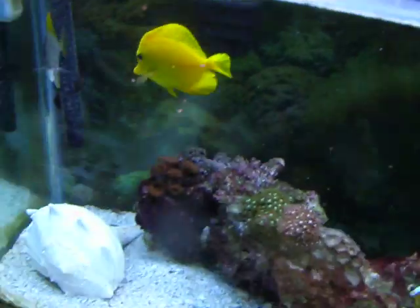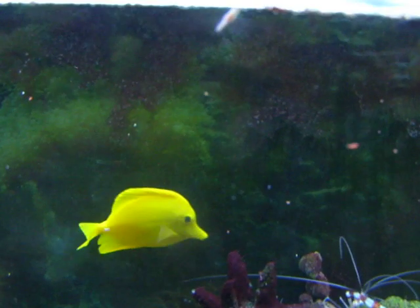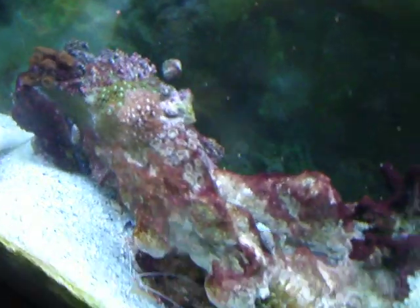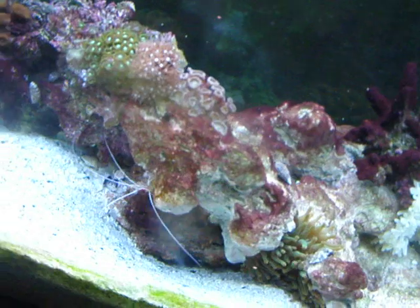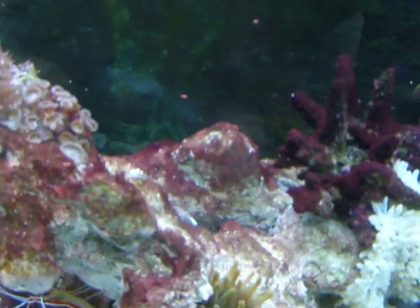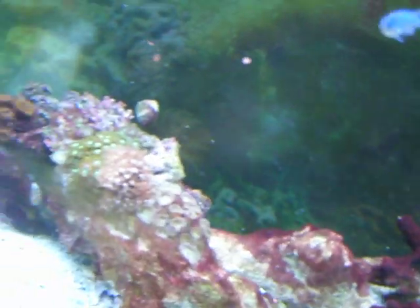Let me try that other piece. It's not even sinking. Yeah, it just failed. Okay, anyway, I'll squeeze it and I should probably make it sink. Okay, for some reason the krill isn't sinking today.